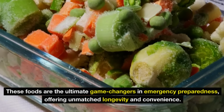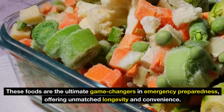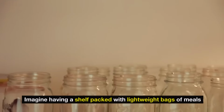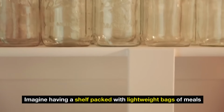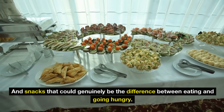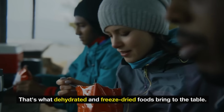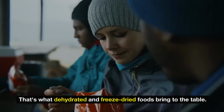2. Dehydrated and freeze-dried foods. These foods are the ultimate game changers in emergency preparedness, offering unmatched longevity and convenience. Imagine having a shelf packed with lightweight bags of meals and snacks that could genuinely be the difference between eating and going hungry. That's what dehydrated and freeze-dried foods bring to the table.